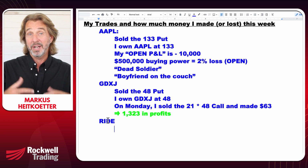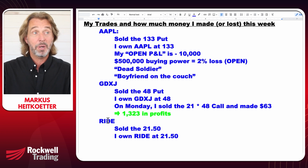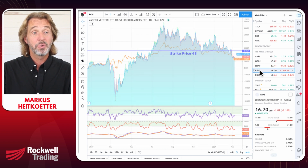RIDE is actually an electric car maker. This is where I sold the 21.50 put, and right now I own RIDE at 21.50. And you might say, that's probably not a good idea. And you're right. If you're looking at RIDE right now, you see that it's down to $16.